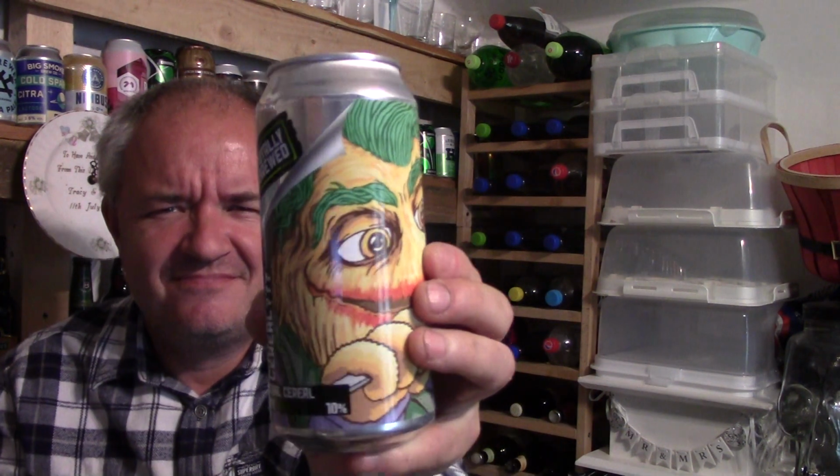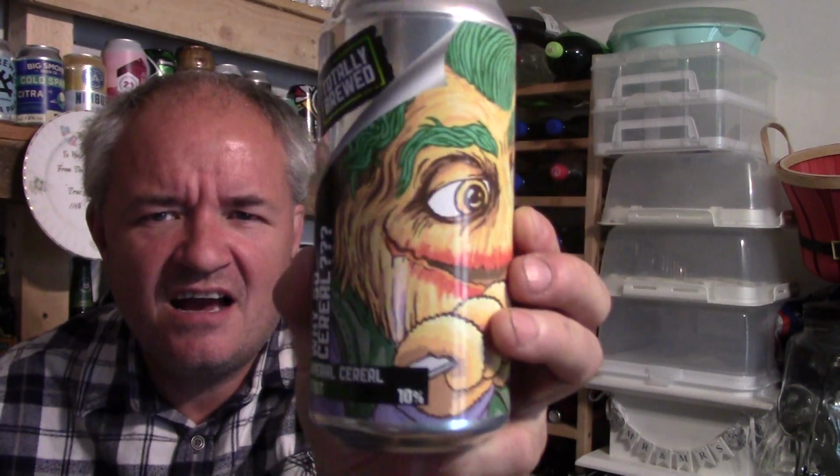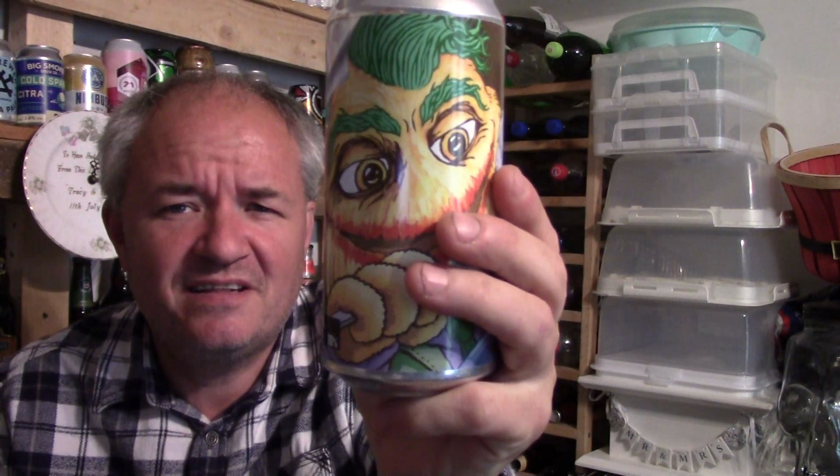Today I'm going to be reviewing this fella from Totally Brewed in Nottingham. Lovely little picture on the front. Why So Cereal, which is an Imperial Cereal Stout, 10%. Now I paid the privilege of £7.25 for this, so we'll make this a nice review. As in, it's going to be a long one because there ain't no way I'm drinking that in a few minutes. So yeah, all it says is Imperial Cereal Stout. Doesn't say anything else.